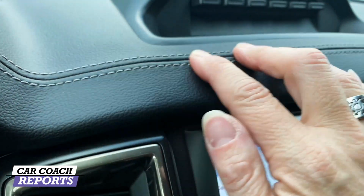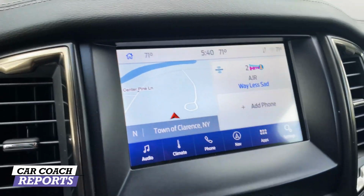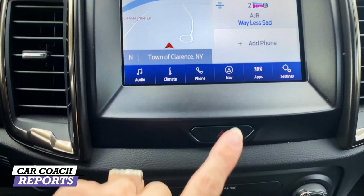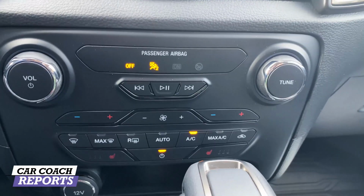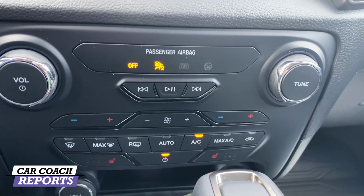Stitching on this semi-soft top, it's a little bit firm, but what are you going to expect at a vehicle in this price point? Again, we talked about the technology and what's here, pretty standard. Your emergency switch here, your start-stop button there, and as you go further down, you've got the ability to tune manually, or you can use the digital setup that is obviously on the center screen.